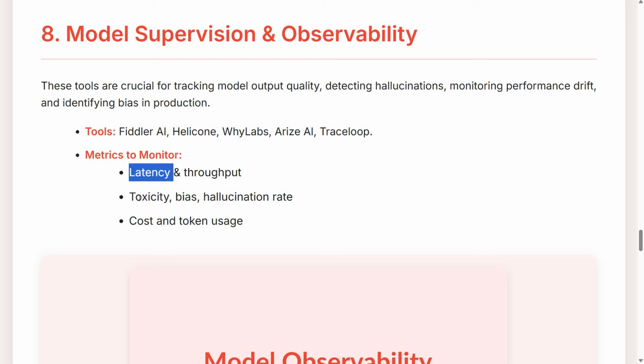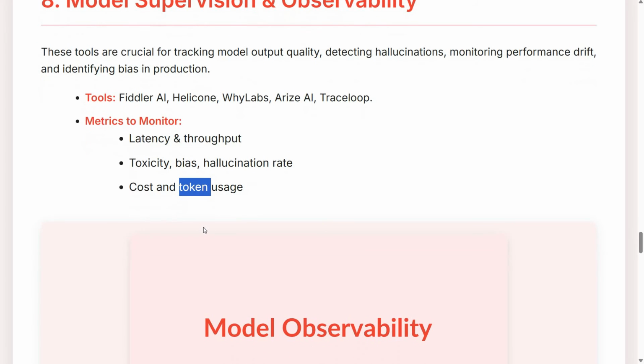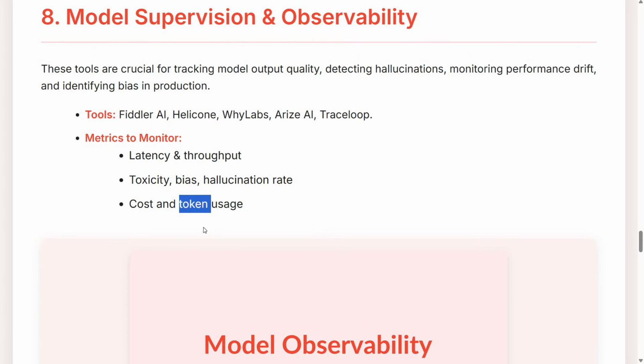Latency and throughput, is it fast enough? Toxicity, bias, those hallucination rates we mentioned, but also cost and token usage, which directly impact your operational budget. Right, because every call costs something. Exactly. This is really where the rubber meets the road for an AI that's actually deployed and being used. You have to watch it constantly. It's clear it's not enough just to build them. You have to manage them actively.